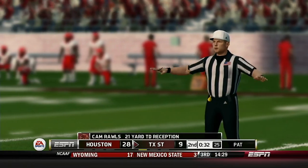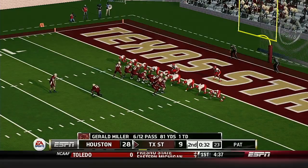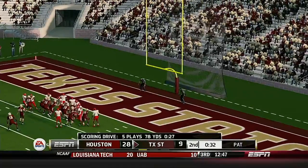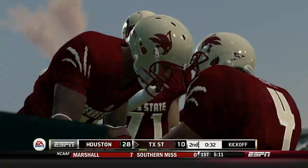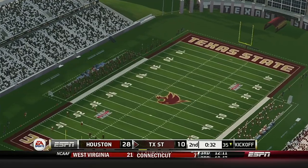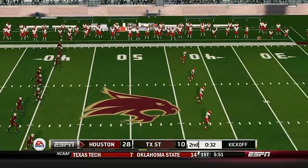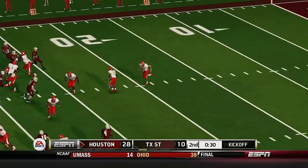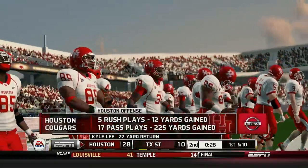What a strike for the score. And he did a nice job of looking off his defenders. He splits the uprights with the extra point. Jones looks ready to kick this one off. Lee from the six. Got the corner. He's tackled at the 27-yard line.